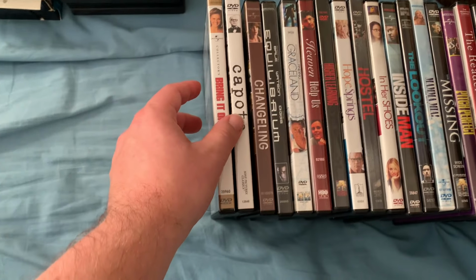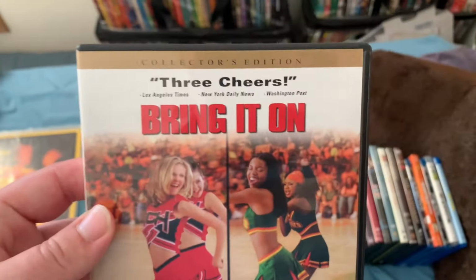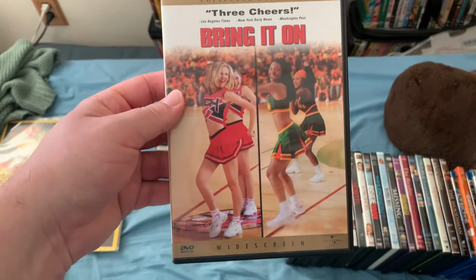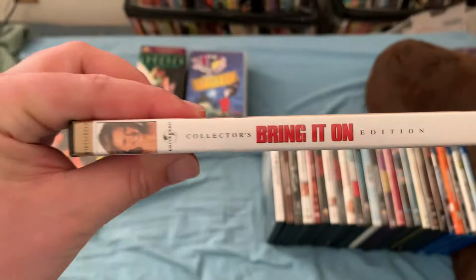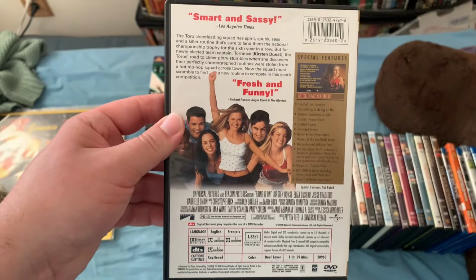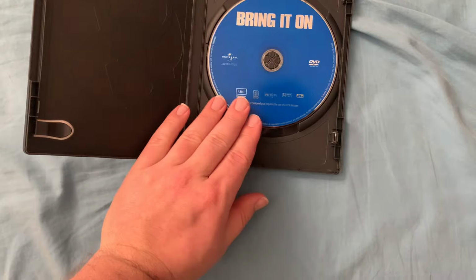And then this DVD I got at Rite Aid on October 19th, the same day as the yard sales in my hometown. And this was actually a clearance item, so I got it for only a dollar. This DVD originally came out in 2000, but this is a 2007 reprint.